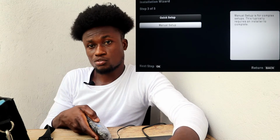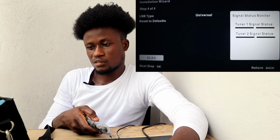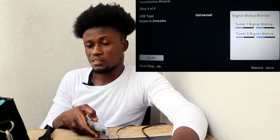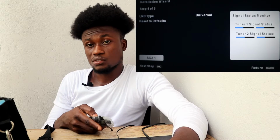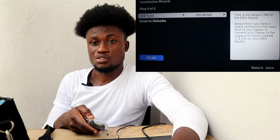Press OK and then come down to manual setup. Okay, they save. Okay, you move on here. If everything is in its position and you are having the signal, the signal strength will show over here. So the LNB type has to be universal. If we are using a Zapper HD decoder, it has to be a universal.